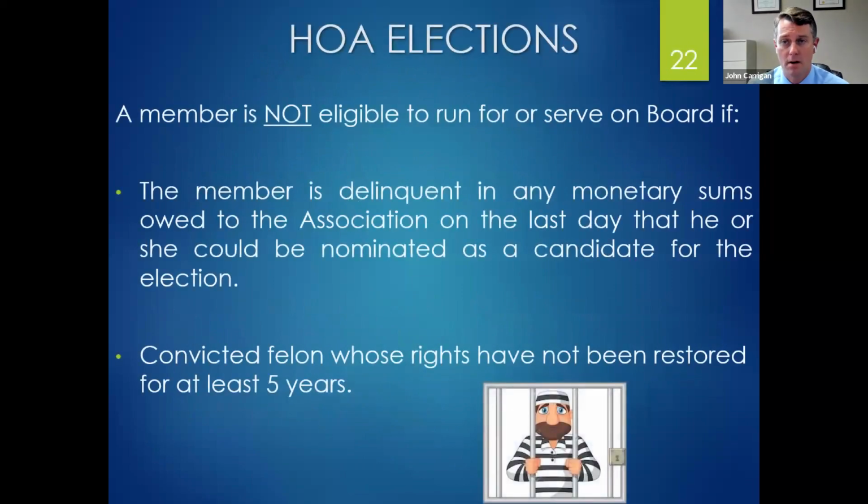Now, when is a member not eligible to run? If they are delinquent in the payment of any monetary sums owed to the association on the last day that he or she could be eligible, I'll talk about that in a second. And if I've been convicted of a felony where my rights have not been restored for at least 5 years.